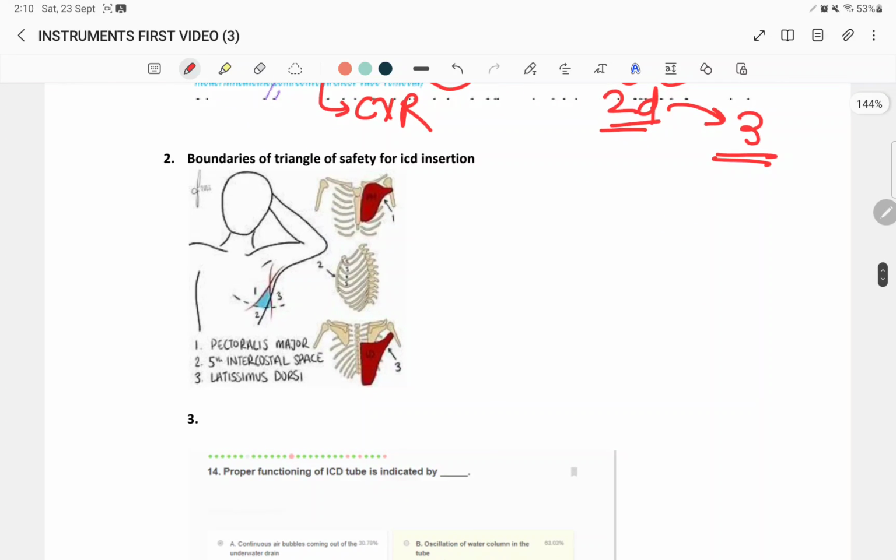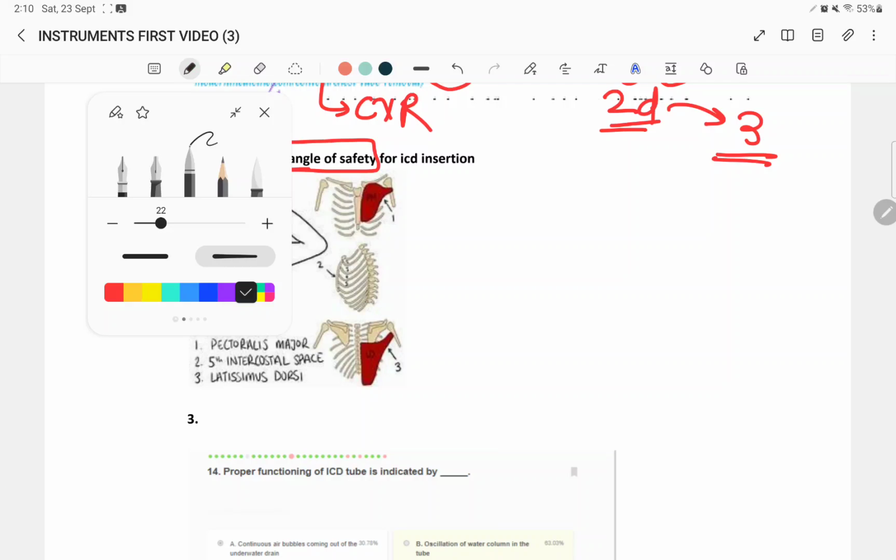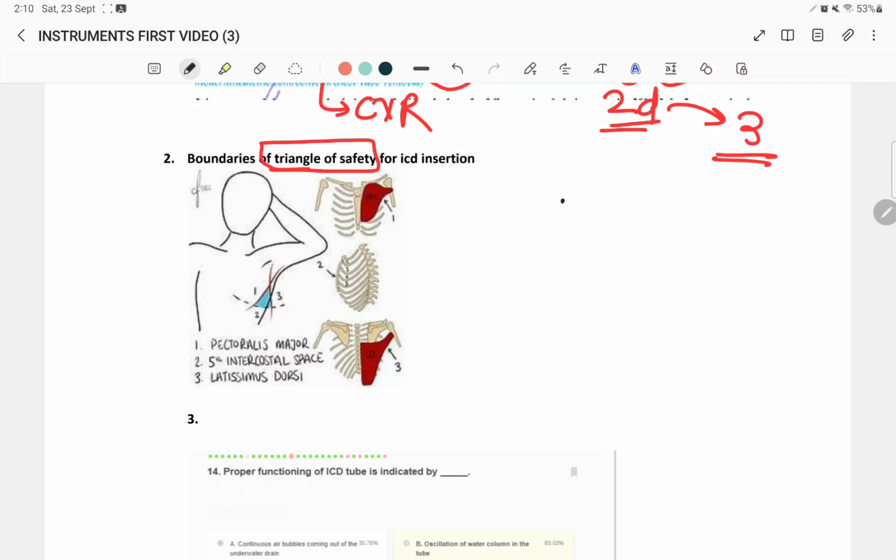Second, they've asked multiple times about the triangle of safety. This is a very important question. See, there are three boundaries: the lateral aspect of the pectoralis muscle, the anterior aspect of the latissimus dorsi, and a line running horizontally at the level of the nipple or through the fifth intercostal space.